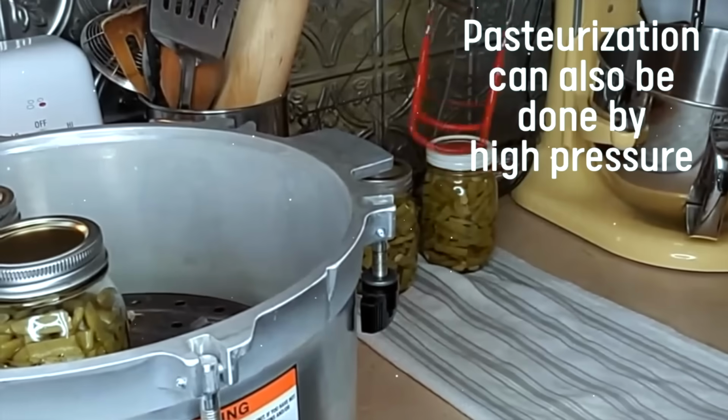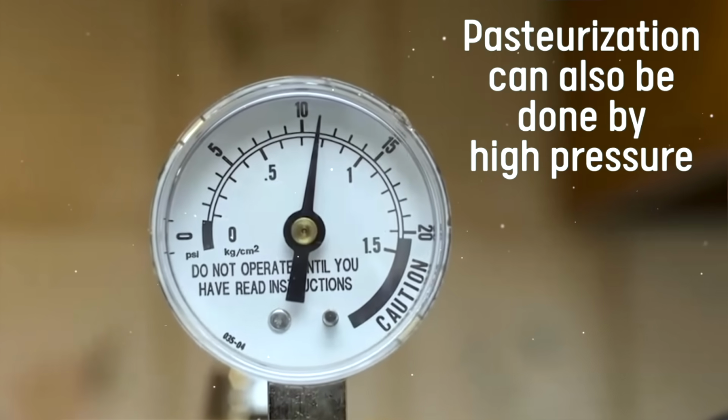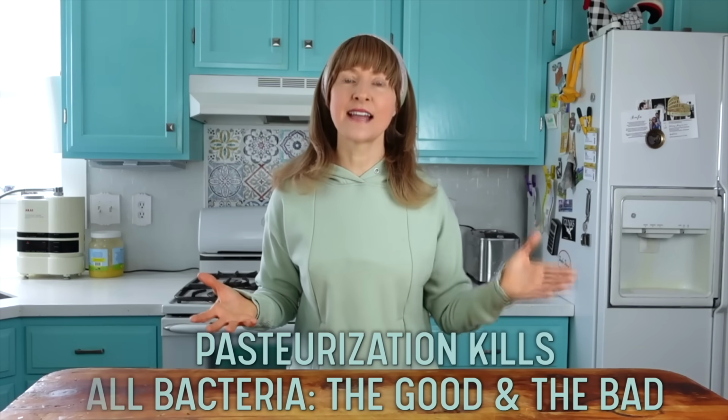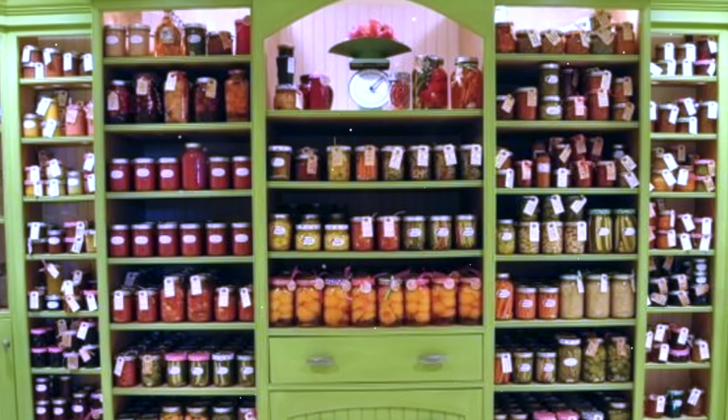So the pasteurization kills all the bacteria, whether it be the good stuff, like the probiotics, or all the bad stuff. It kills everything, which is what's needed to ensure that your food doesn't spoil at room temperature being stored on the shelf for months to years. And they won't need any refrigeration until they're opened.